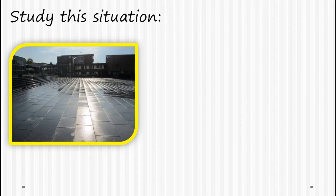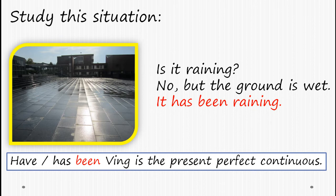Study this situation. I will start with a situation and then I will give you the rule of the present perfect continuous. What do you see in this picture? We see a wet ground. Someone asks, is it raining? No, but the ground is wet.